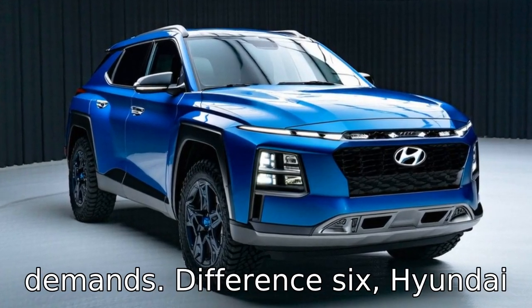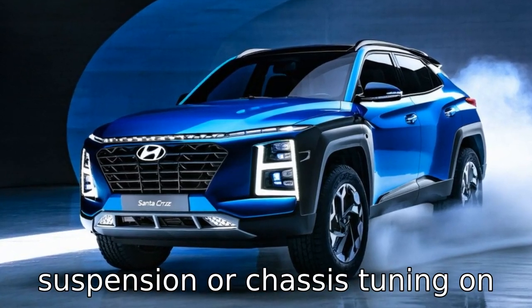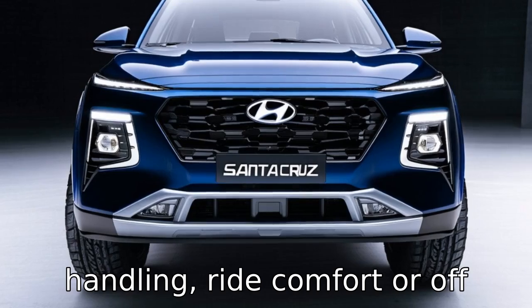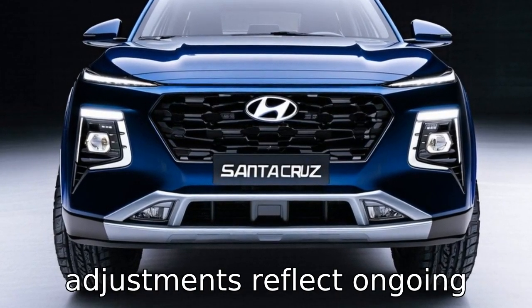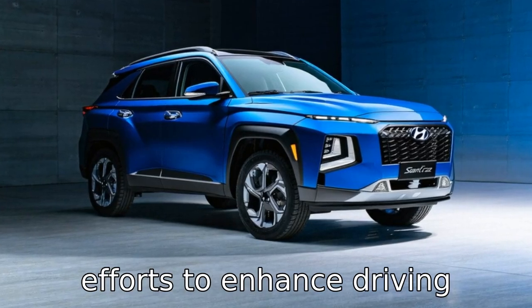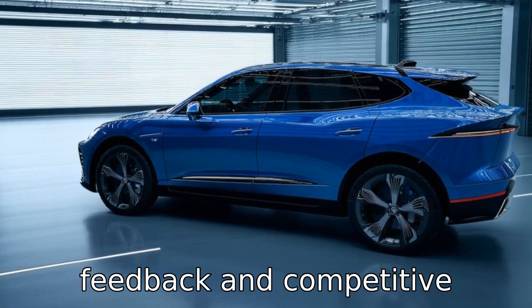Difference six, Hyundai might have tweaked the suspension or chassis tuning on the 2023 Santa Cruz for improved handling, ride comfort, or off-road capability. Such adjustments reflect ongoing efforts to enhance driving dynamics in response to customer feedback and competitive benchmarks.